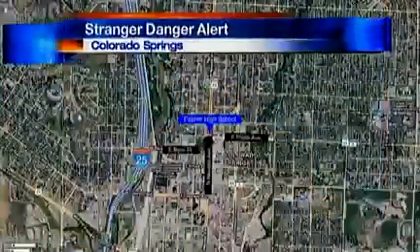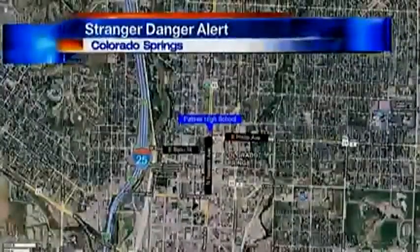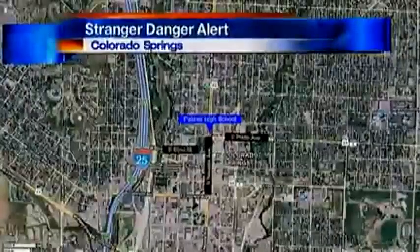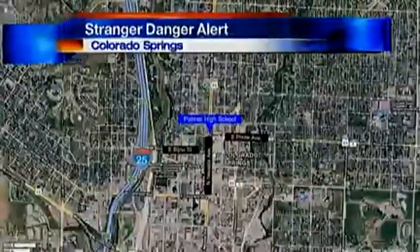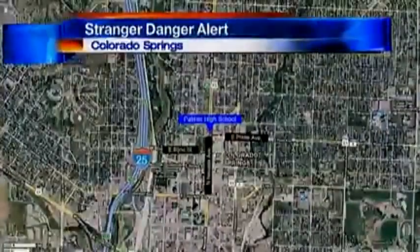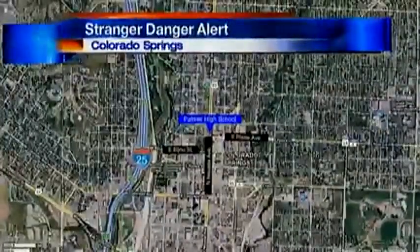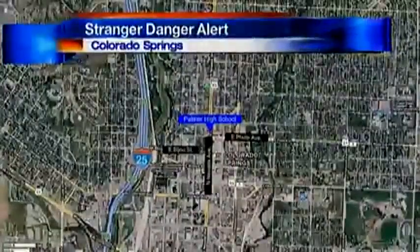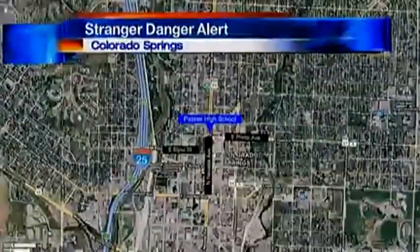Parents and students are on high alert after reports of 5 stranger danger incidents in Colorado Springs over the last month. The most recent one happened Thursday afternoon in the student parking lot at Palmer High School. School District 11 says a teenage girl reported she was approached by a man in a red truck who offered her money to watch him touch himself. A man in a red truck was also the description in the 4 other incidents reported. Tonight at 6, Colorado Springs police tell us what to look out for to help track the suspect down.